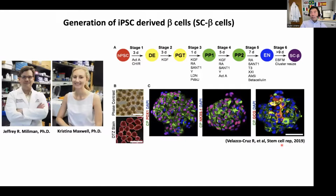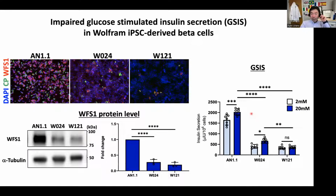Then what we did was we created insulin-producing pancreatic beta cells using Wolfram patients' iPSCs, induced pluripotent stem cells. This is a collaboration with Dr. Jeff Millman's lab at Washington University. They have the cutting-edge technology to make high quality insulin producing cells that can potentially be utilized for the treatment of type 1 diabetes. They are world experts, and so we created high quality insulin producing cells using lines from patients.